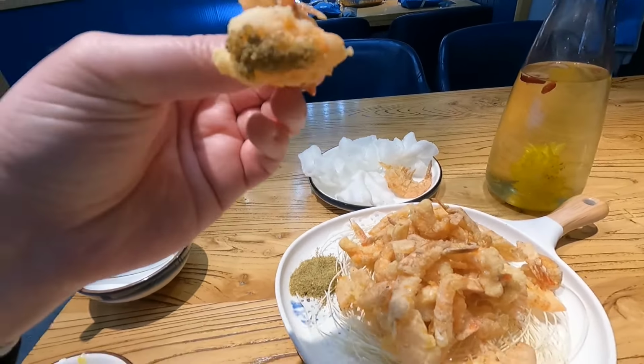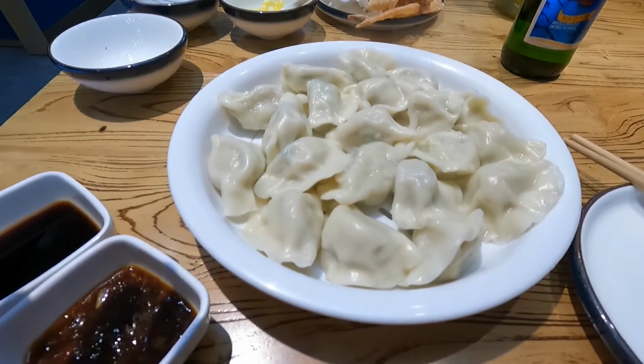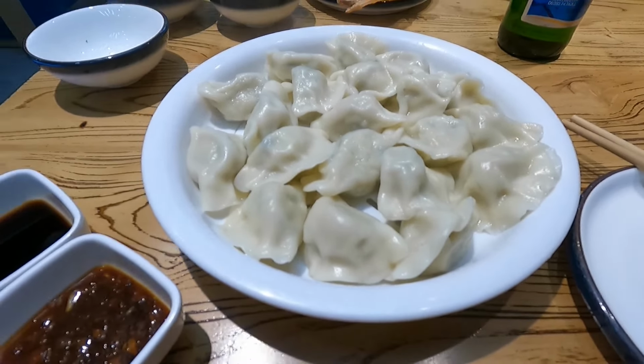Okay guys, I pretty much polished off the shrimp. Of course I needed another beer. And my dumplings are here. Now, obviously, everybody knows China has a lot of dumplings, right? These are boiled, okay? These are boiled dumplings. They call them shuijiao.